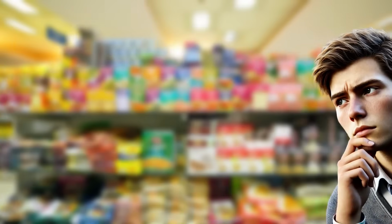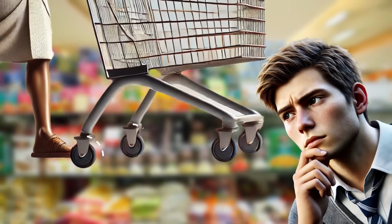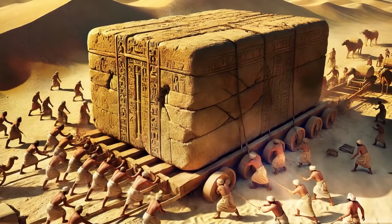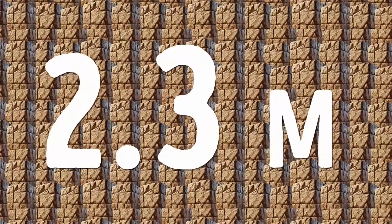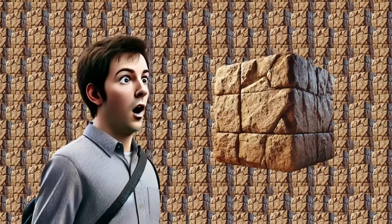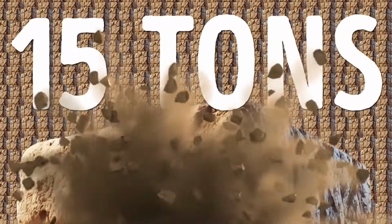You immediately think of the rollers on a supermarket cash register. The principle is exactly the same, but the scale is greater, much greater. Scientists estimate that the Egyptians used 2.3 million such blocks in the Great Pyramid alone. And the block in front of you is one of the lighter ones. The heaviest of them weighed up to 15 tons.